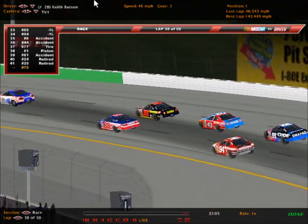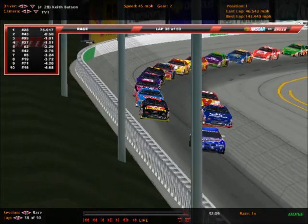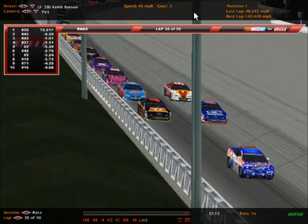so Batson and Shelton again will be the 2 cars on the inside lane on this restart, which will be on lap number 39 here at Iowa Speedway.